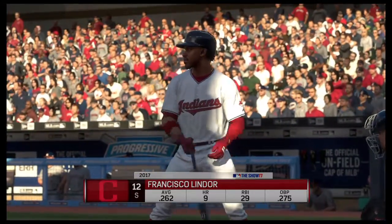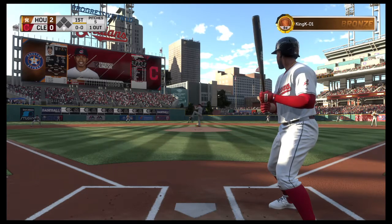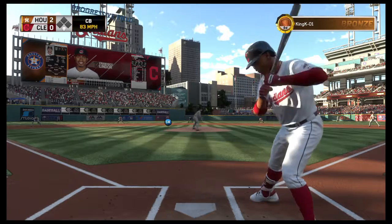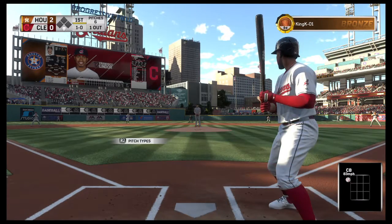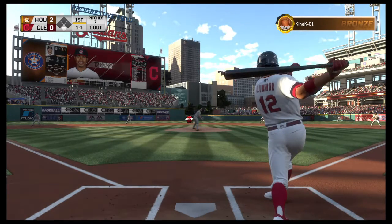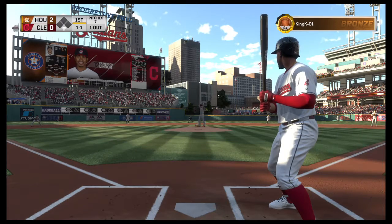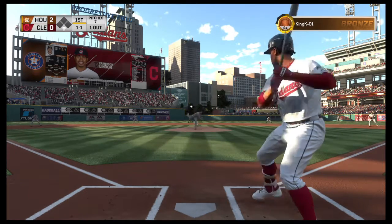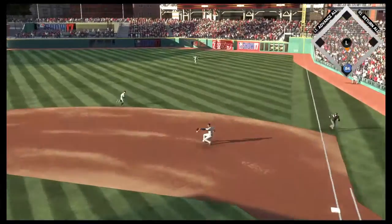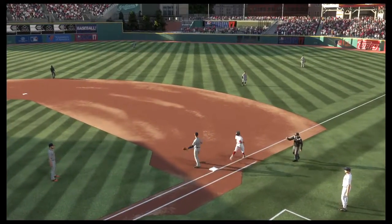So here's Francisco Lindor now. He brings an average in the 260s into this one. Lindor. There's a first pitch curveball trying to come back to the outside corner. Didn't get it that time. It's ball 1. Had him guessing that time as he's barely able to foul it away. Oh, that's one he's going to want back right there. A fastball right in your wheelhouse, and you foul it. The tag, and he is out.